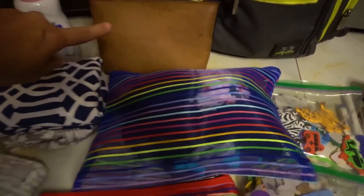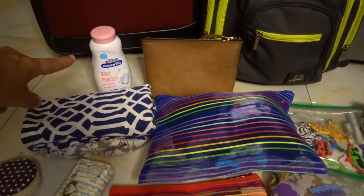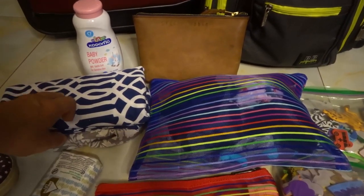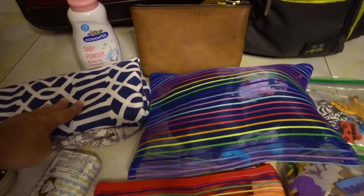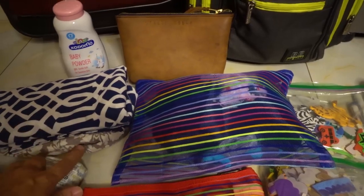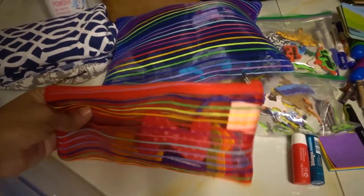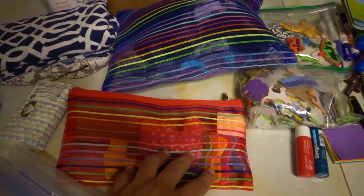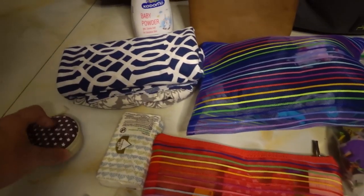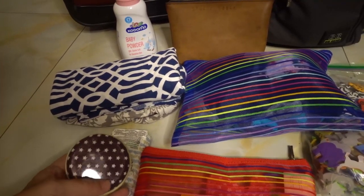This is my wallet. This is baby powder, because when you're flying that long, you just never know what's gonna happen, if a rash is gonna come. Blankies for my infant. My 2-year-old I also have, I just don't have it here. He's sleeping with it right now. And then this is a nursing cover. This here bag is toys for the 9-month-old, like chewing toys. Tissues. This here is for his pacifier. I just like traveling with this because it helps to keep his pacifier nice and clean.